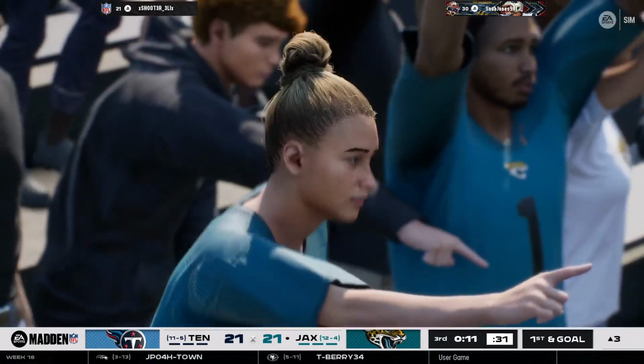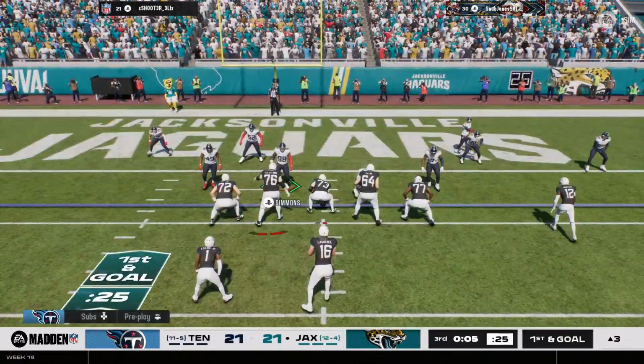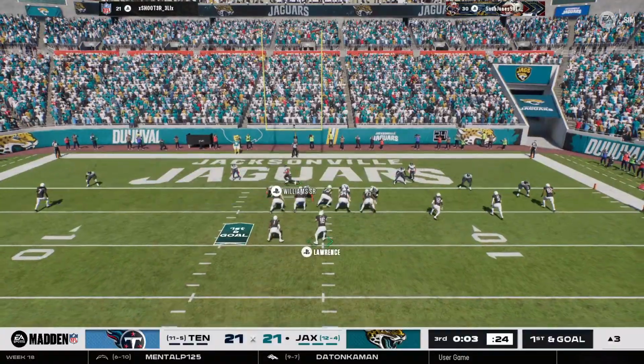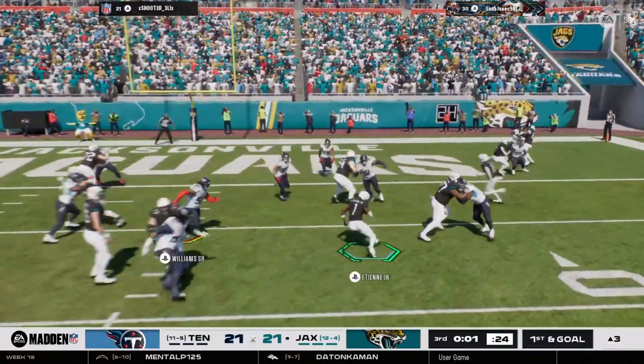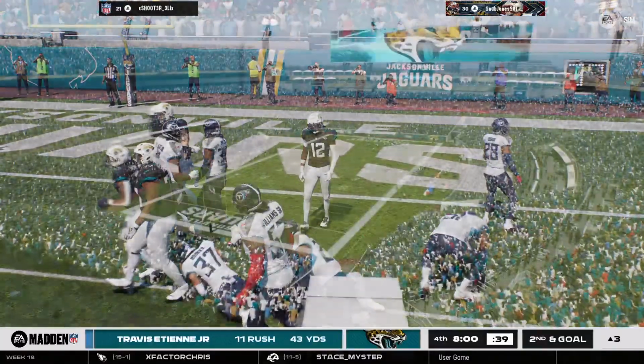Great mix of play calling so far. 3 runs, 3 passes. All 3 passes have been completions. 1st and goal. I think on defense now, you have to almost take a chance. Rely on your scouting. Pick the play you think they would run here and just load up for it and see what happens.